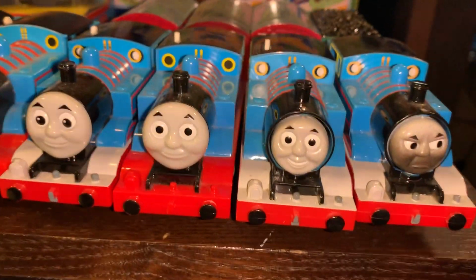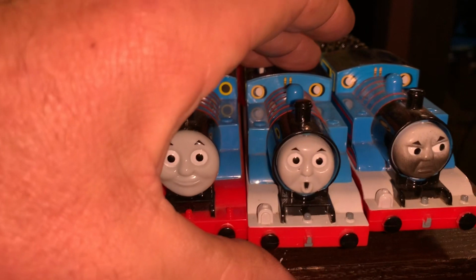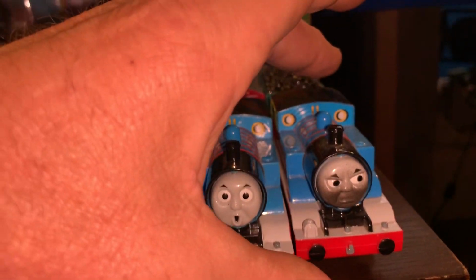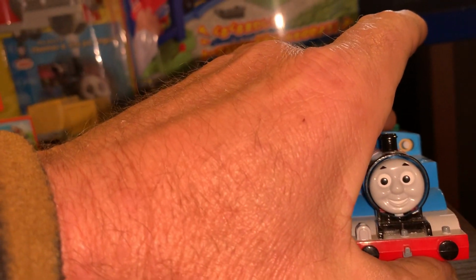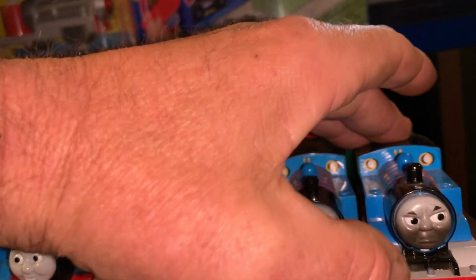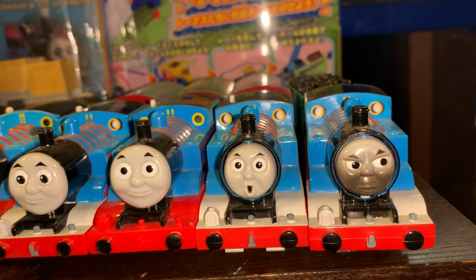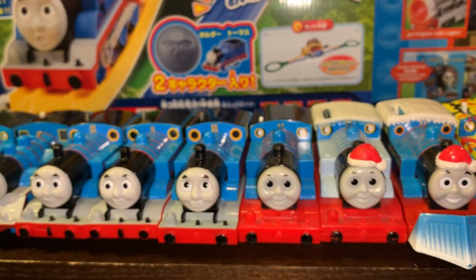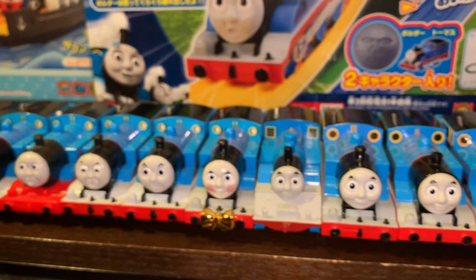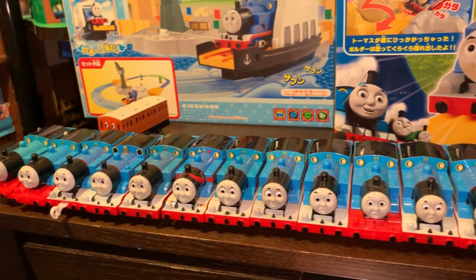And then there's the Hero of the Rails Flip Face Thomas. And then there's this coal face Thomas. No, that's Hero, that's Hero of the Rails. And this is the Flip Face RC model. So there's all those, and they're all different. Yeah, it doesn't want to stay focused. There we go. I'll do it one more time.